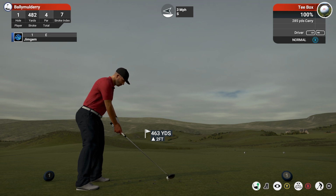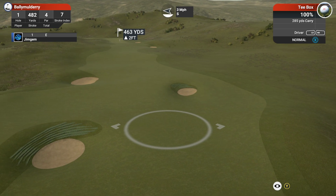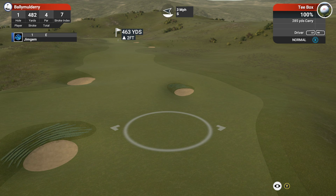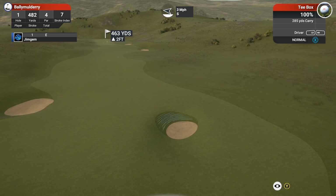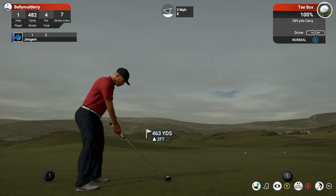Okay, so here we go, hole 1, 482 yards, par 4, stroke index 7. Got a 3 mile an hour wind, not too bad, though not a lot for a links course. Now, that bunker there might actually come into play. We're trying to feed it right through the centre there.